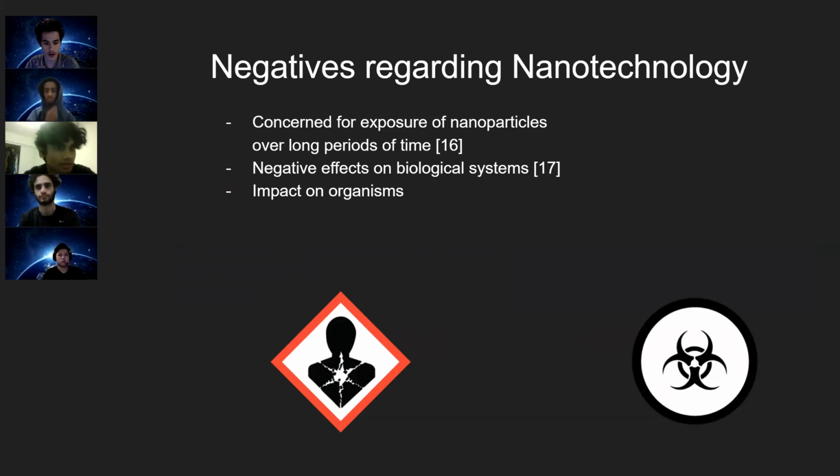Although no health problems have been documented, further research should be conducted. Nanotechnology may have negative effects, so further research is required. Concern about the impacts on organisms is mostly due to inhaling or ingesting the material, so handling them with care, like other toxic materials, can prevent this.